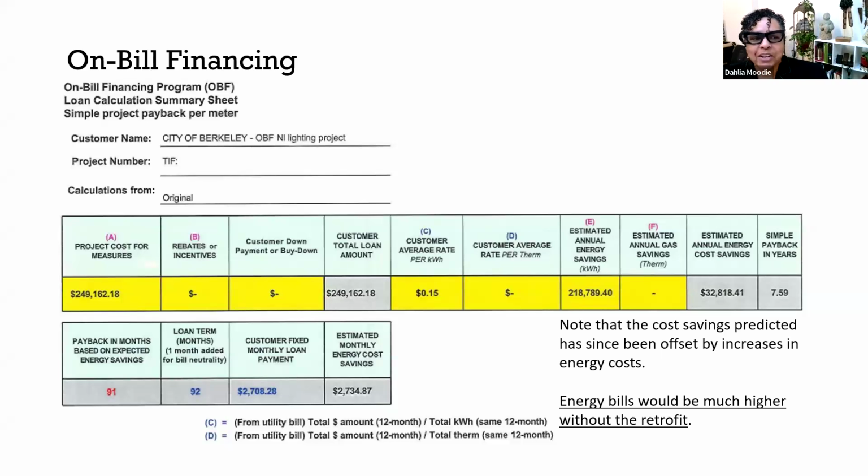There's a few points that I'd like to make. One very important point is that the OBF allows the city or the client and the contractor, our company, to develop the project and to do that carefully. And you can actually include the cost of project development in the OBF. So I really feel like that helps to improve the quality of how the project is developed, and it also improves the carefulness of the project.